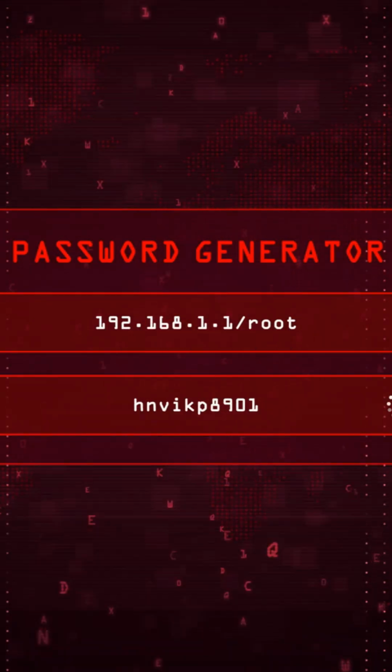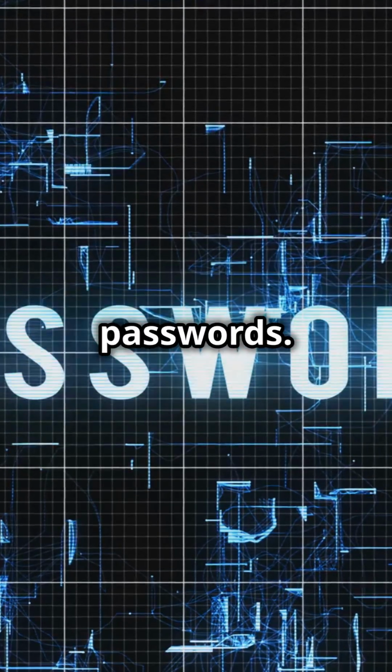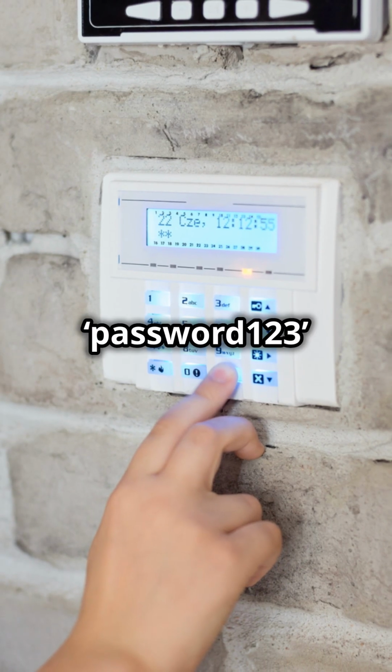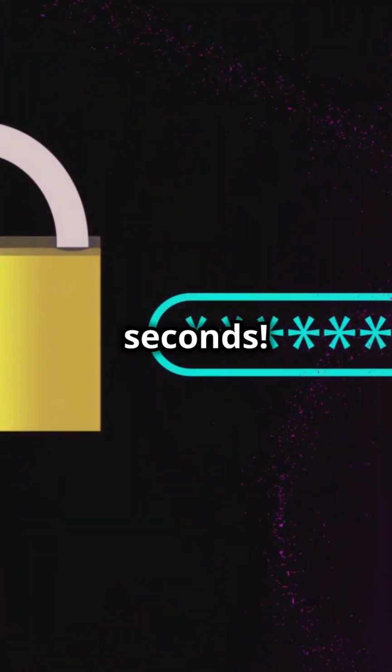Mistake number 2. Choosing weak or obvious passwords. This is like leaving your front door wide open. Think password 123 or your birth year. Hackers can guess those in seconds.